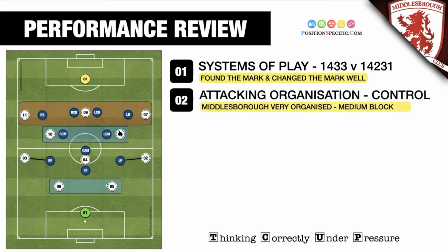So looking at the attacking organisation, Middlesbrough didn't really come out in high presses. They worked out of a medium block for most of the game, really organised, trying to fill the 3 or 4 nearest channels to the ball. What this did, though, is allow us to get control with the 2 centre-backs and the keeper.